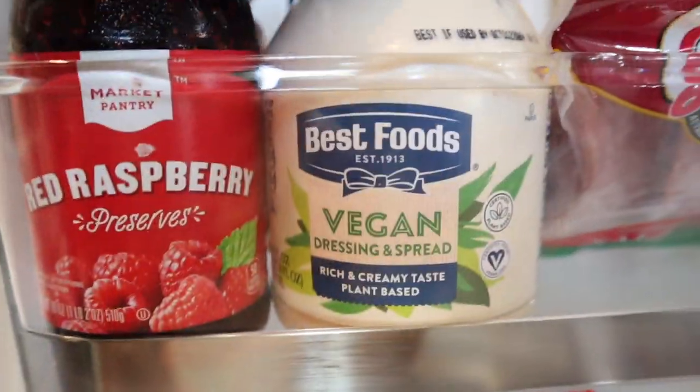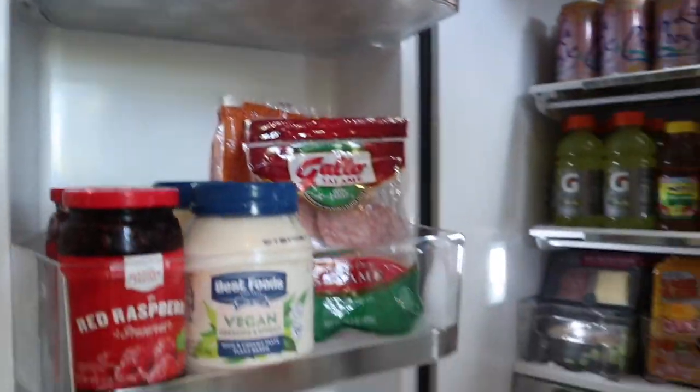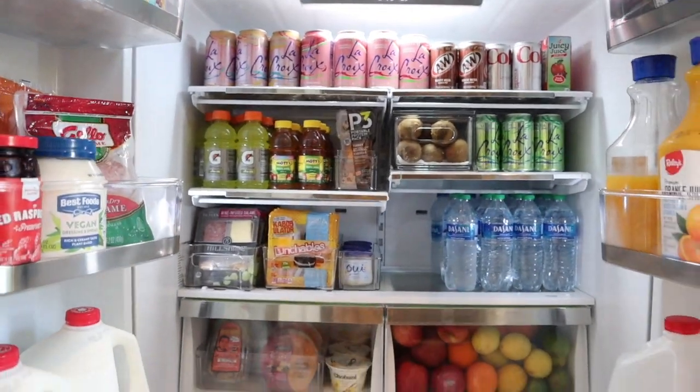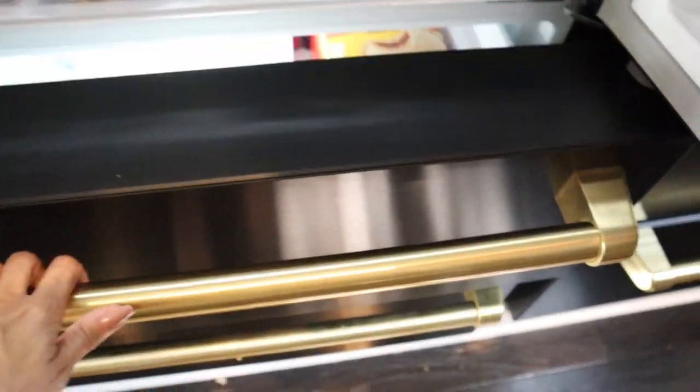The kids all like different things. My son likes salami or he likes turkey, but my daughters prefer peanut butter and jelly. So I like to have everything. And then I will need to get a little bit more fruit that'll go right next to the waters.